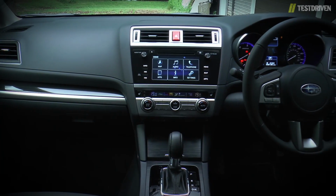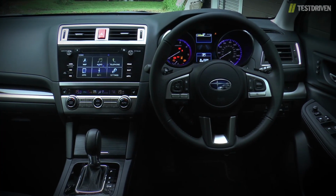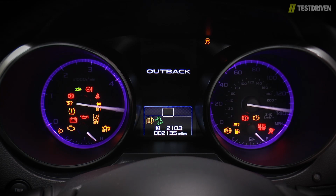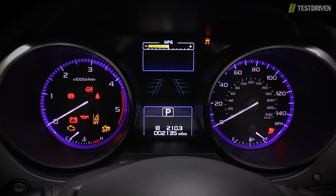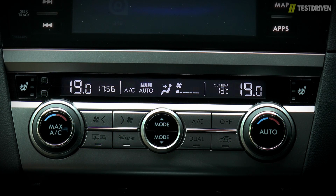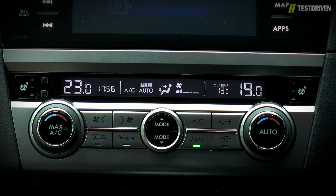Now, Subaru has made much of the use of new higher quality materials, and certainly compared to the old model, this feels like a proper premium interior now. The instruments are now deeply hooded and feature coloured illumination around their outer rim that changes to red when the car detects an obstacle, orange when the auto transmission is in manual mode, or you can choose one of 10 colours for yourself. The new ventilation controls are much more intuitive, and we like the Max AC button that comes in handy on hot days. Not that we get many of those over here, of course.